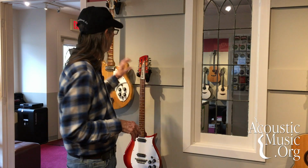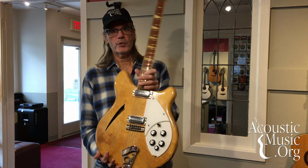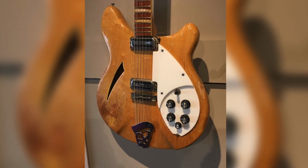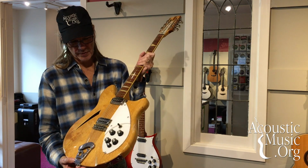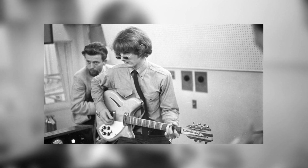Rickenbacker, they didn't really go into production until like '64 in any meaningful way. And so this was probably like '66. So this guy wasn't too dedicated to playing. And anyway, so my dad brought home a Mapleglo 360-12. And this is the guitar that Jim, later to be Roger McGuinn, changed the world with. Lots of compression, Mr. Tambourine Man guitar.